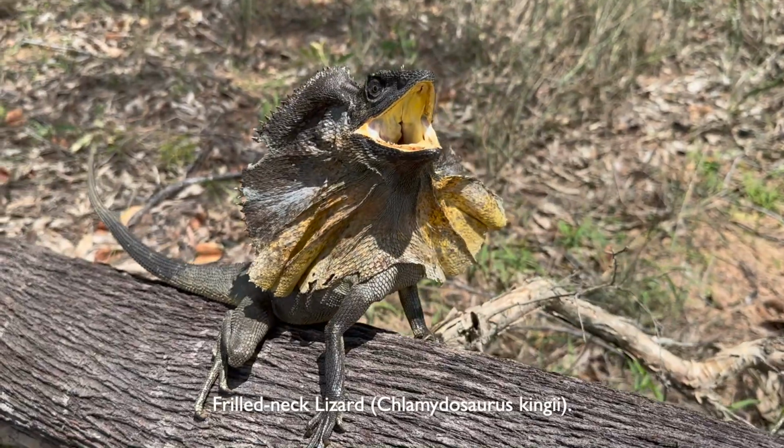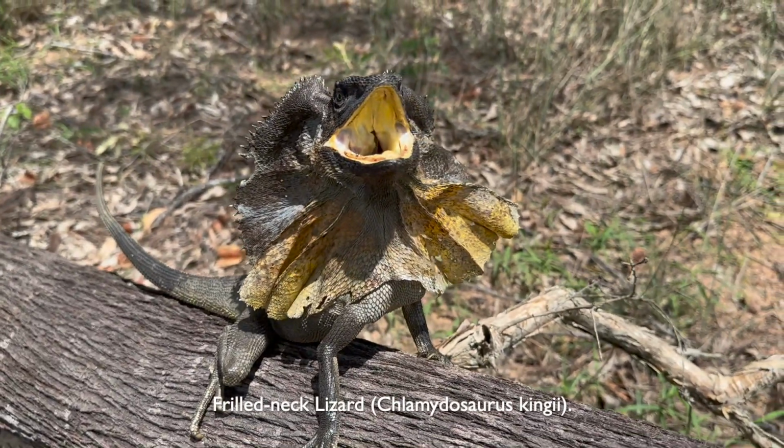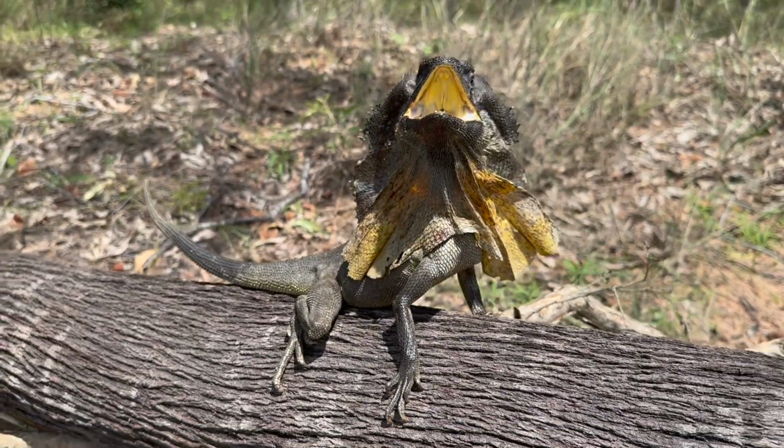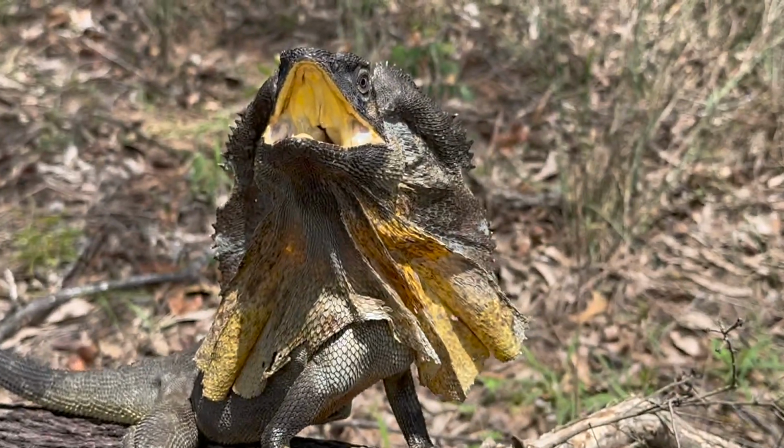And it is. Look at this. He was just clinging to the side of a tree. Have a look at him. He's nowhere near as nice as the ones we saw the other day. But it's a big beat up male frilly and they're pretty hard to beat. God, they're good.